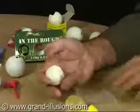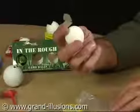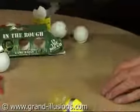Plenty of golf balls which are gift shop items. This one is made of soap. I've also seen white chocolate versions of golf balls. There's plenty of those around.